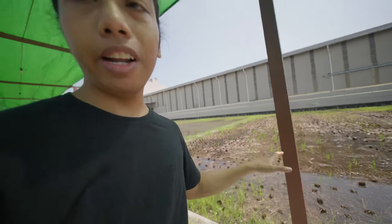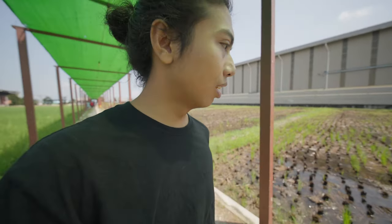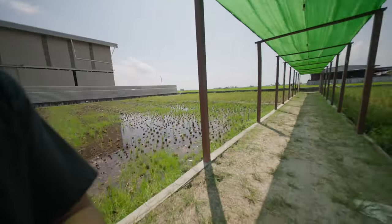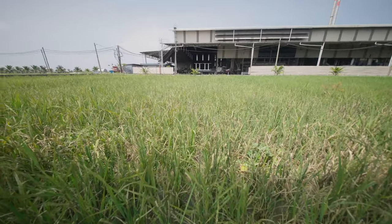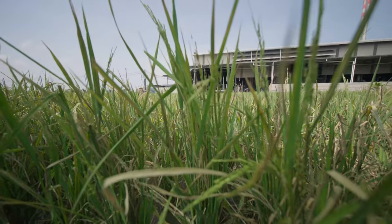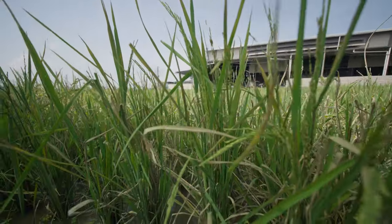Just a few plots of land where they let tourists plant rice just for the experience of it. I think that's cool. You get to experience how they do it in the old days. Now we don't even plant the rice with hands, we use machines. Oh, there's a lot of rice here. Look. This part is almost ripe. Yeah, you can see some paddies here. That's good. Very nice, man.